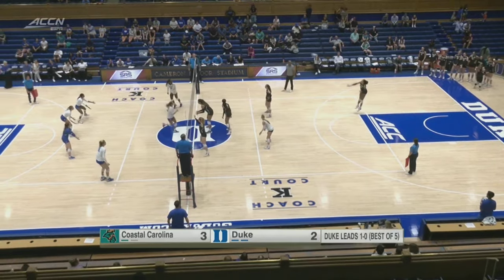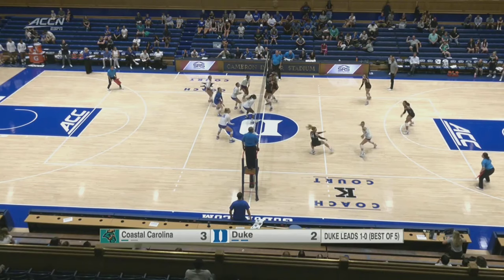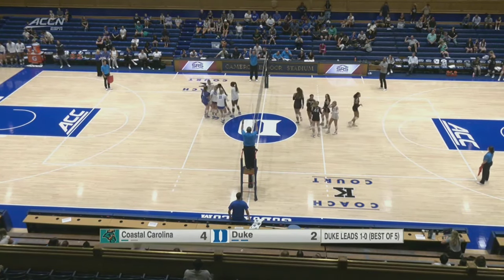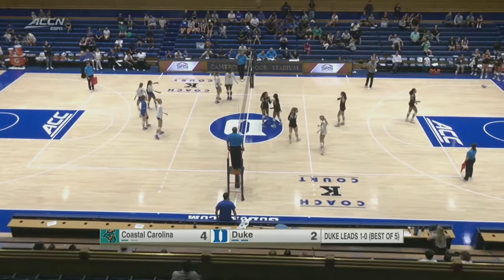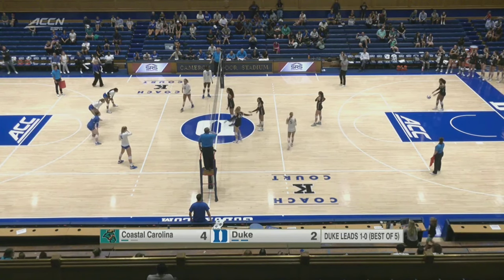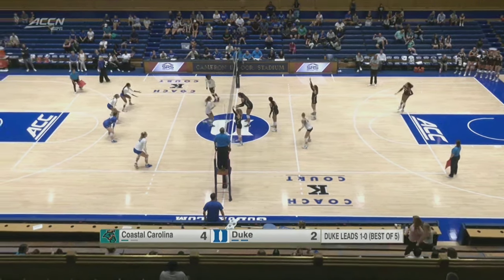Down by a point, see if the Blue Devils can come back here. Richardson the serve, receive. Worthington the pass, right back to Richardson, and she hits that one a little wide. Tried to go cross court there, did Richardson, kind of toward the near side, but had a little bit too much pace on that swing. Coastal out to the 4-2 edge early in set number two. Blue Devils, of course, winning the opening set 25-14.